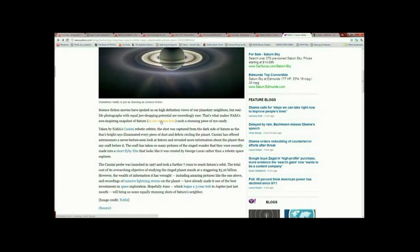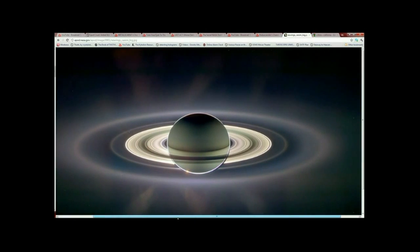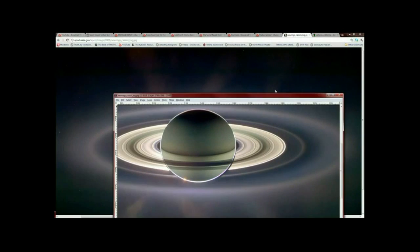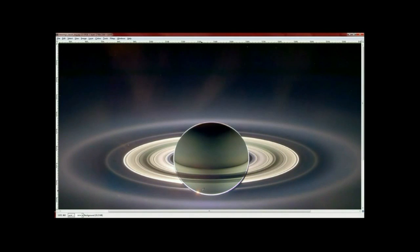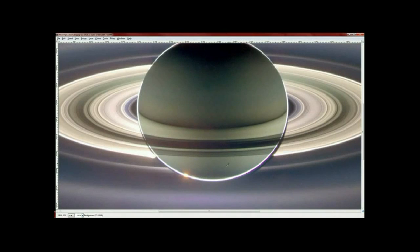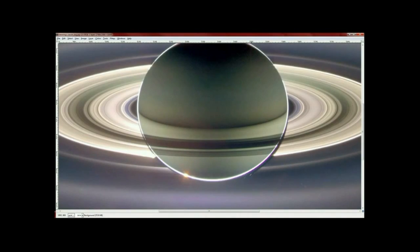Now as you can see, when I click on this high-res version, I am on the nasa.gov site, and this is supposed to be a Cassini snapshot, right? So what I've done is on another copy of it, I put it into here. Now I don't think this looks real at all. What do you think? Look at this disc and look at the rings. It looks like it's been completely photoshopped, and actually it looks really bad the way that it was done.